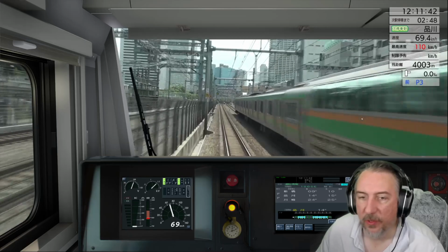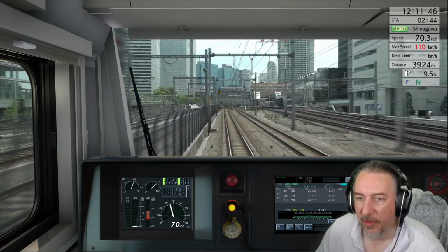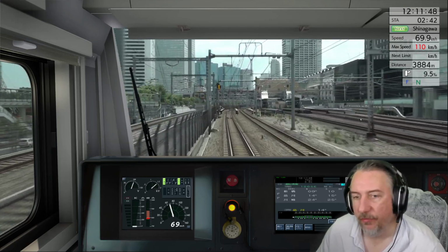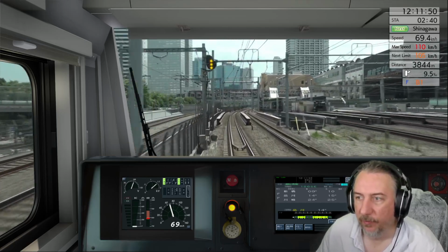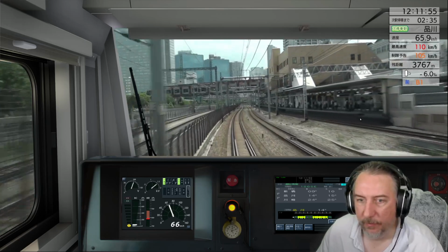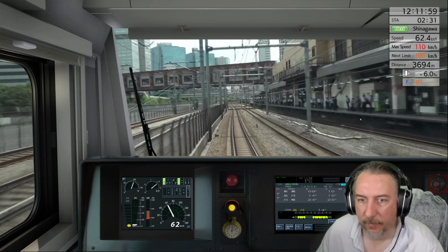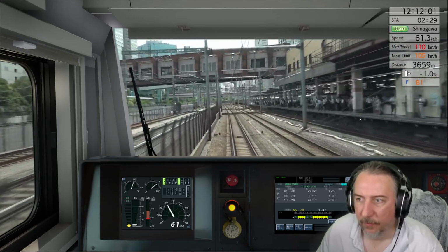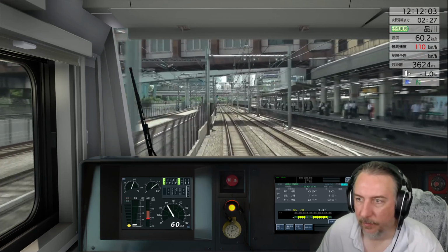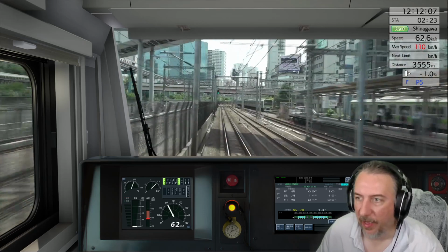Sometimes I listen to the music when I'm driving a train like this. I would turn on my Spotify and I would listen to certain tracks. Are we gonna go a little bit faster?